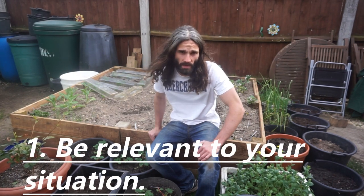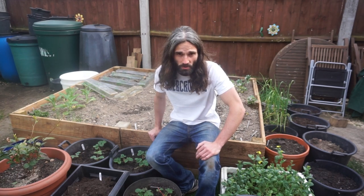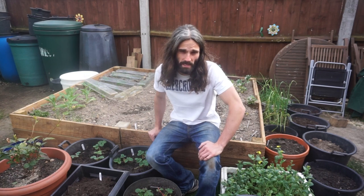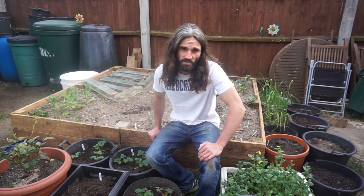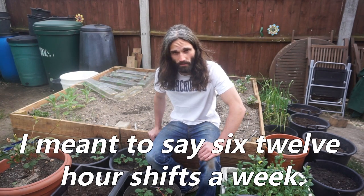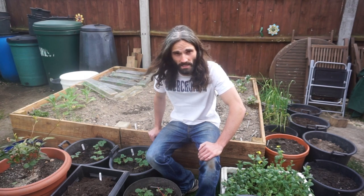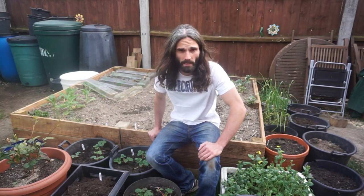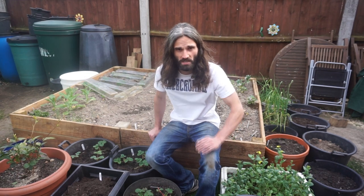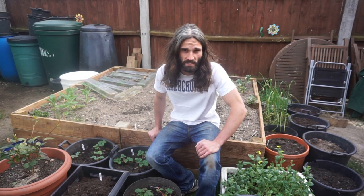For example, the time you have available, the space you have available, your health and the resources available to you. So a classic example of this would be somebody who's working 6 12-hour shifts a day in order to make ends meet. They live in a flat or an apartment and they have a balcony or a windowsill to grow on. They are going to be in a very different situation to someone who is living a leisurely lifestyle and has a rather large garden or an allotment and plenty of time to tend to it. So make sure you tailor-make your grow your own project to you, and if you do that, I think you'll have a much better chance of success.